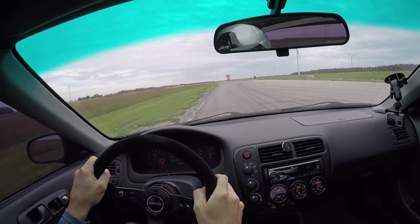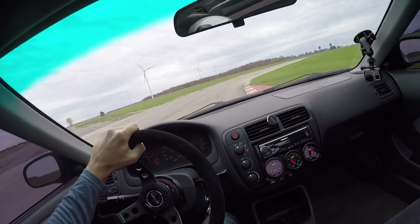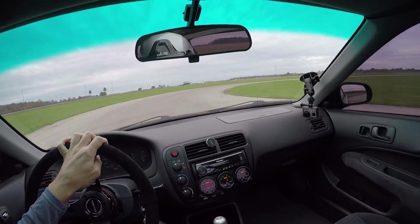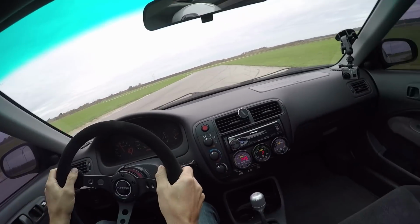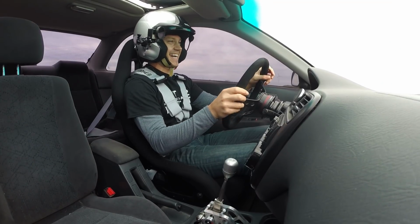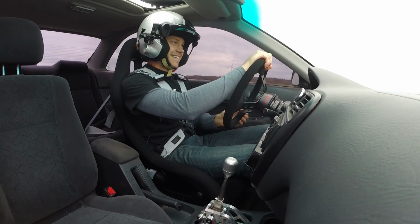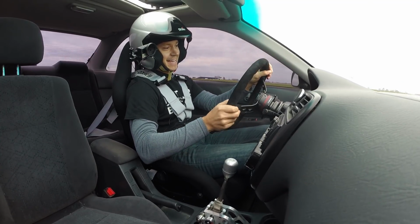Oh, the brakes do feel good. Yeah, much more bite, much, much more bite. Holy, I forgot how good this car rotates. Like, watch this, I'll just give it a little woo ho ho! It's fantastic. Front wheel drive with this much oversteer is never a bad thing to have.